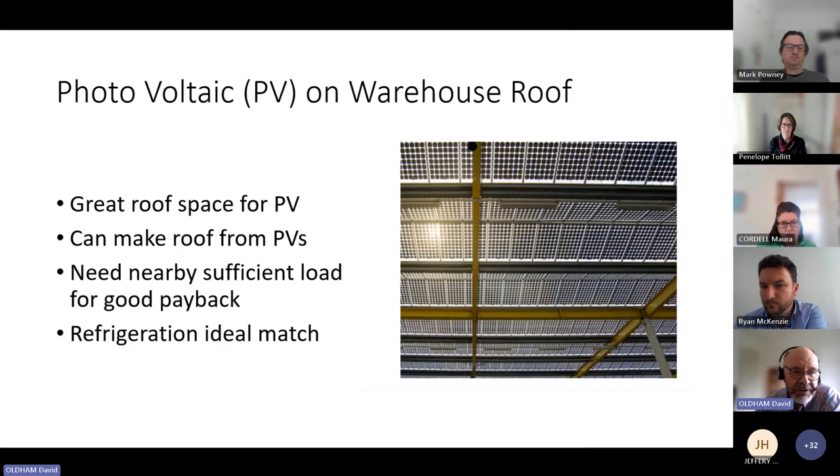Mark has mentioned you've got a lovely roof there for putting PVs on, and I would fully agree. What you do need for PVs, though, is a sufficient load. If you can use the load on site, you get 28p or 30p a kilowatt hour. If you're giving it to the grid, you'll get something like 6p.